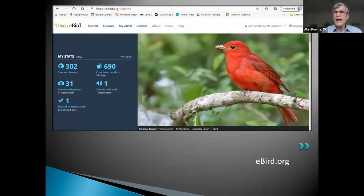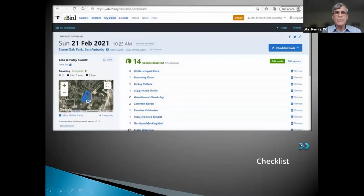The view that I have, I had to move something so I could get to the arrow to move it. There we go. This is a typical checklist that I entered.